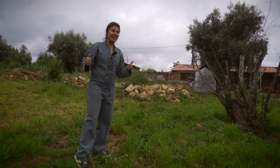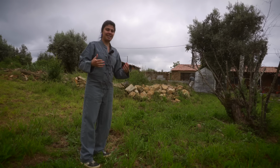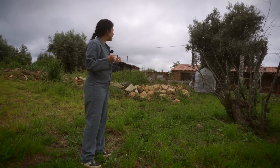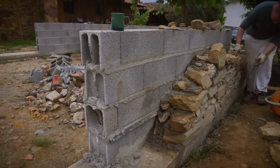So really good morning. I'm really excited. There's a lot of progress. I'm really happy that we're preserving the aesthetic of this building, and I really hope that the people that lived here before really like what we're doing here, because I think we're doing a really good job.